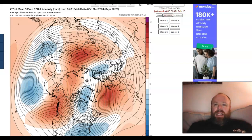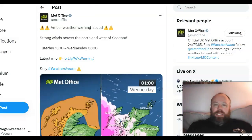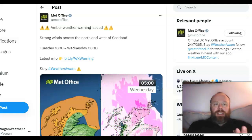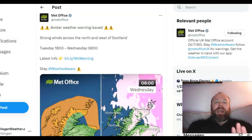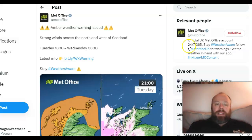Finally, let's have a look and see what the warnings are with regards to Storm Jocelyn. So this is straight off the Met Office Twitter page. Amber warning has now been issued. This is going to be in effect between Tuesday 1800, so 6 p.m. tomorrow through 8 a.m. on Wednesday. And you can see the general focus of strongest winds.